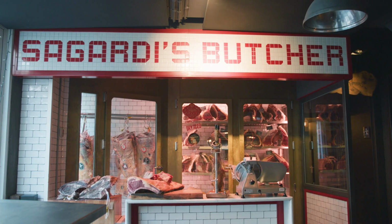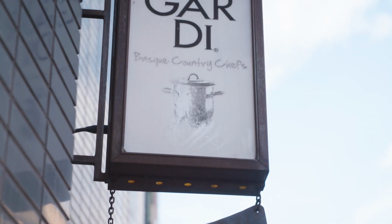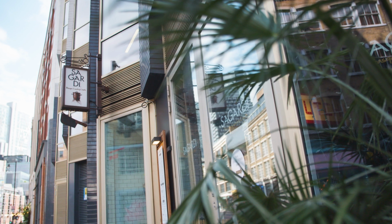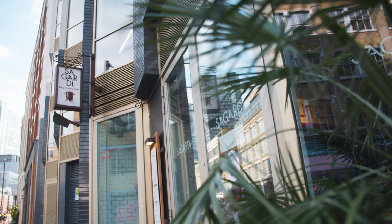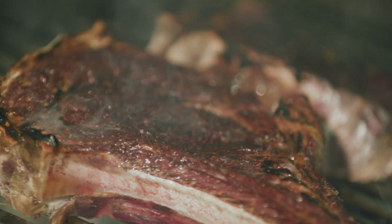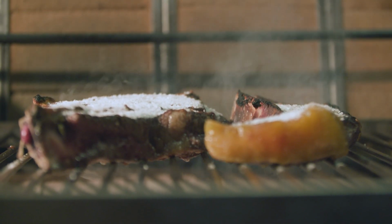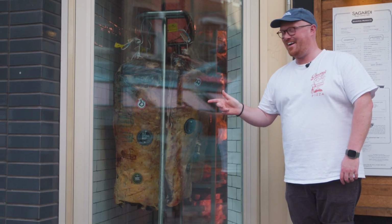Sagardi was started by two chef brothers opening their first restaurant in the Gothic Quarter of Barcelona. They now have restaurants in 8 cities, and their focus has always been keeping a special relationship with the Basque Country, its produce and the traditional methods of cooking. From the deep connection with the animals and the land through to the bespoke grill, this restaurant has authenticity at its very core. The meat itself, does that come from Spain?